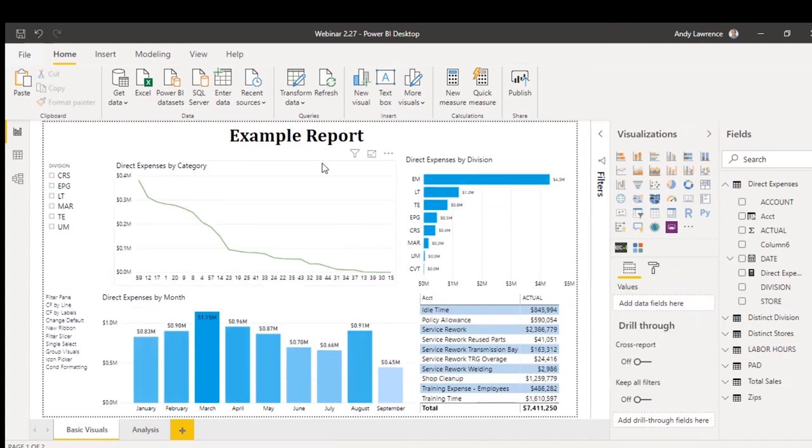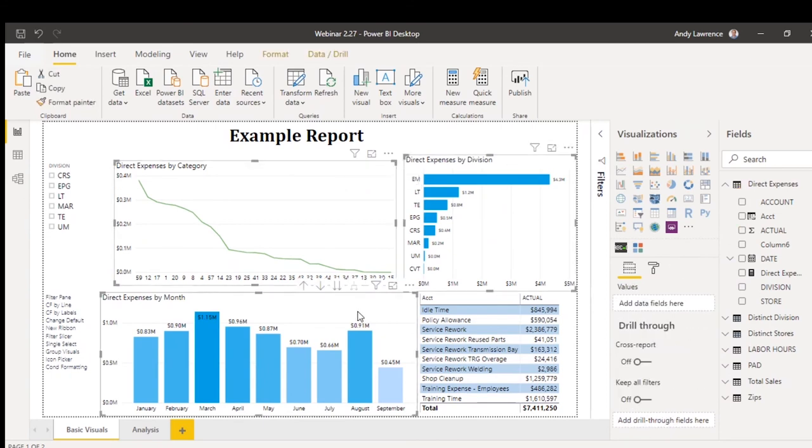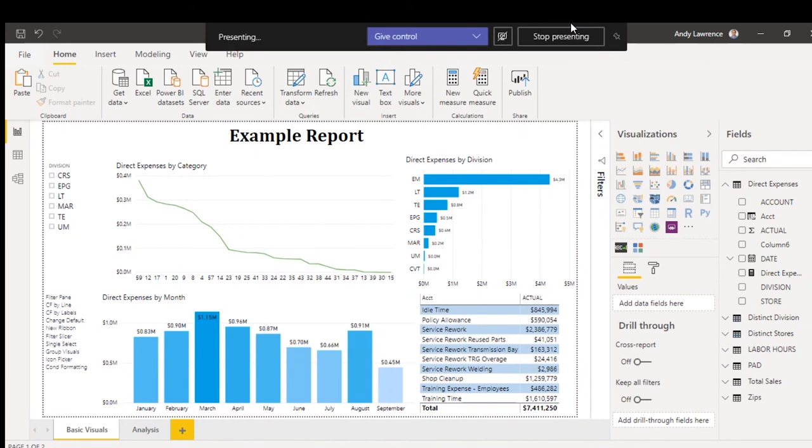So moving on, grouping visuals together. If I want to control click on multiple visuals like this, and then right click, I can group them all. And now they're all sort of as one. So when I'm moving them, they all move together. If I want to keep the orientation of certain visuals next to each other, I can do this by grouping them, which is something we always saw a lot with Microsoft PowerPoint.